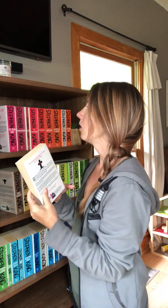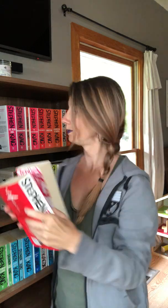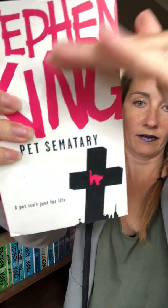Pet Sematary, number 2. This one has a white cover. So probably consistently, the ones with the white spine have a colored cover. The ones with the colored spine have a white cover with the color font, the color of the spine. So this one, you only know what the color of the cover is by the title. So, here we go. Pet Sematary. Cool little cat right there. Very cute.